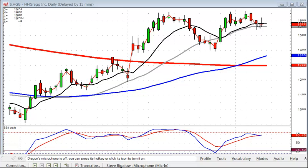The pullback possibly could have supported on the T-line. The T-line is the 8 exponential moving average. T-line is short for trigger line: as long as you're trading above the trigger line, you stay long. When you start closing below the trigger line, the T-line, it's time to close out long positions.